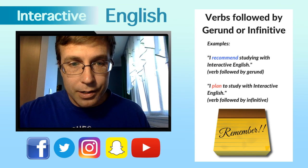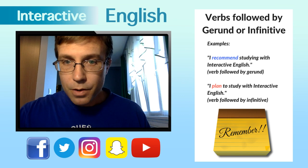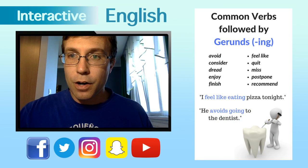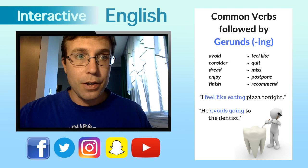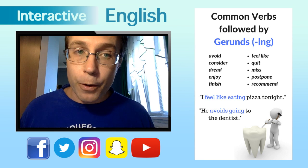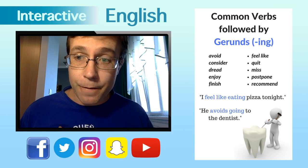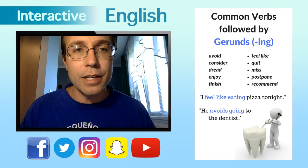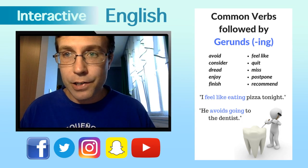Let's move right along because I wanted to show you that page that I had up there before, this one. Now, these are verbs that are followed by gerunds. Okay, and what I've done here is there are more verbs that are followed by gerunds. I've just listed the ones that I personally feel are a little more common than others and that are commonly used with gerunds and are used in everyday English.